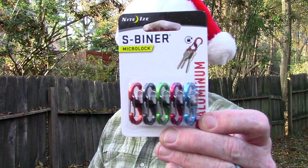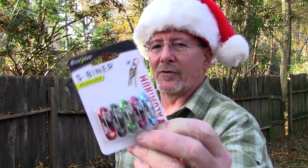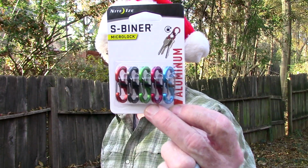The next item is a version of something I use every day, and it's the Nite Ize S-Spinner Microlock aluminum. As you see, these have the little lock on them. I like these S-Spinners, but I really like the ones with a lock on them, because that way your stuff doesn't fall off. And I like the aluminum ones because they're less prone to breakage. There's a 5-pack of these, and they are good for $9.98 on Amazon.